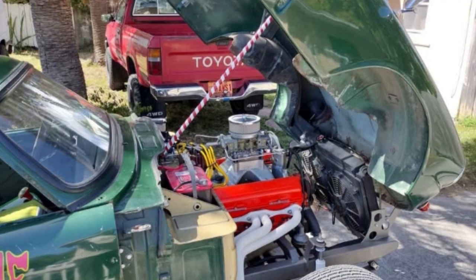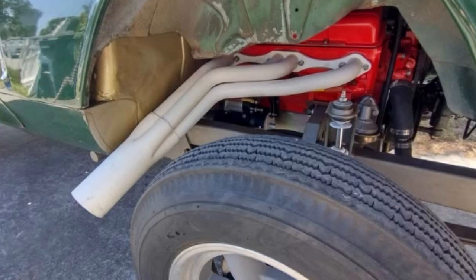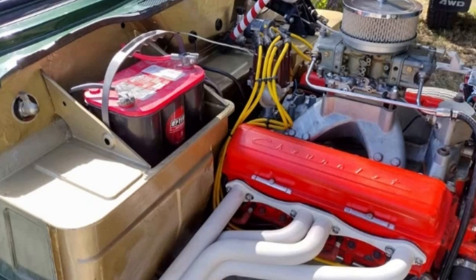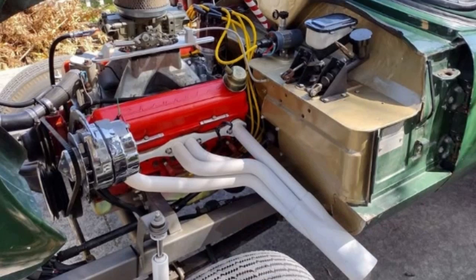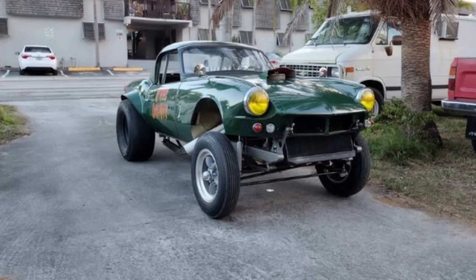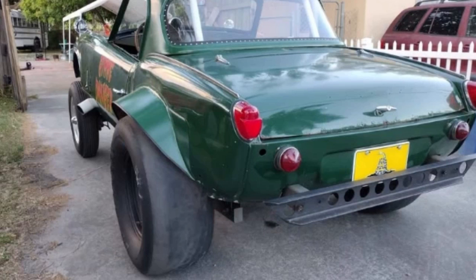Inside, the car has custom bomber seats that complement its unique style. The seller mentions that over 1,000 hours of fabrication went into building the car, resulting in a vehicle that is described as very streetable, fast, and reliable. Located in Hallandale Beach, Florida.